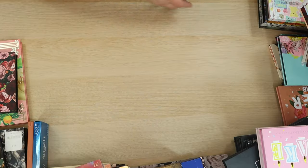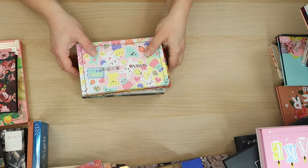And for now, let's just jump into a lot of eyeshadow palettes. Grab a drink, grab a snack, because it's a long one. It's long. Have fun. I think I'm going to start off with Nomad Cosmetics.